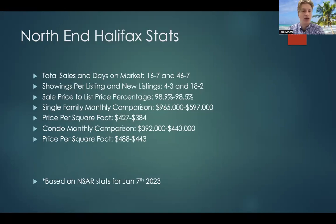Condo monthly comparison, we saw $392,000 going up to $443,000. Price per square foot was $488. It's now $443.